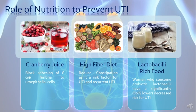That brings us to the end of the first part. Now let me discuss the role of clinical nutrition in preventing urinary tract infections, where the most frequent pathogen is Escherichia coli. Our nutritional recommendations include cranberry juice, which blocks adhesion of Escherichia coli fimbriae to uroepithelial cells.